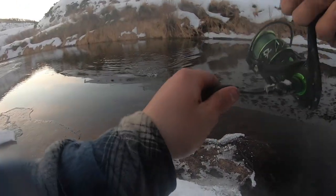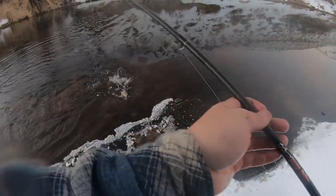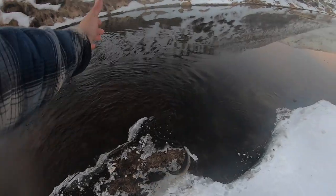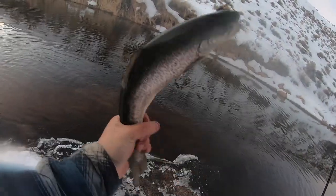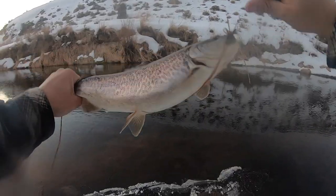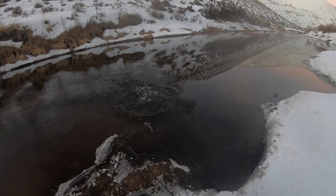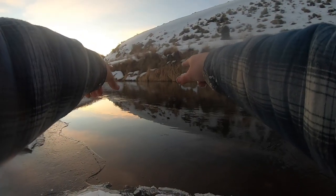This is a repeat of last time. Absolute repeat of last time. Looks like we got another tiger. Is that a brown? No, it's a tiger. Gosh, another one. Jeez. Look how fat they are, man. Okay. There he goes. And there's still fish jumping right there. Did you guys just hear that?